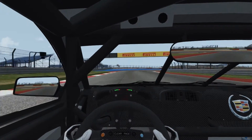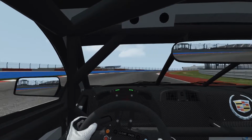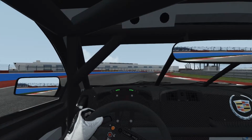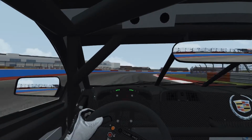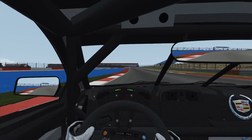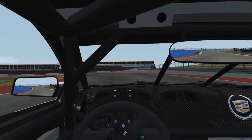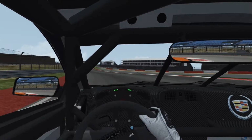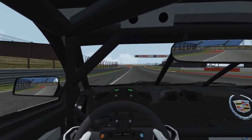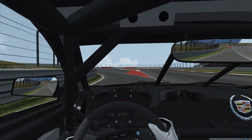Didn't do really as well as I would have liked, but when you only have three laps, like I say, you take the first lap pretty easy, and then a little bit more and a little bit more, and then you're finished. So anyway, let's get back into the pits, into our box, and see what the lap times were.